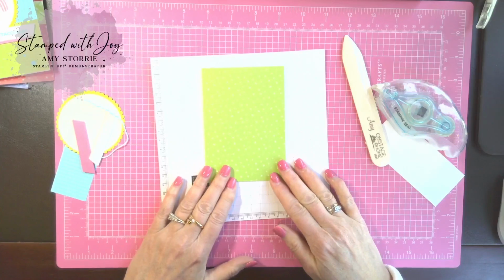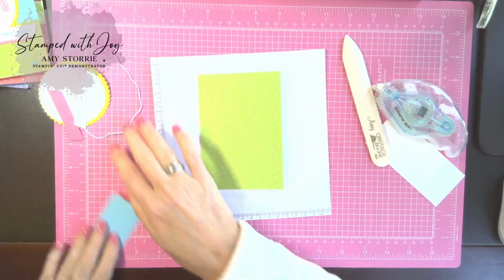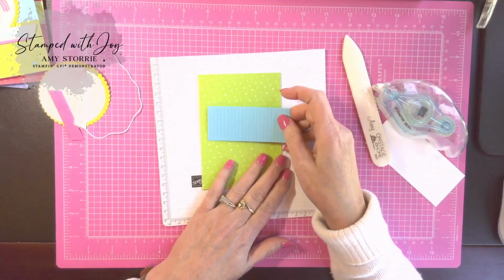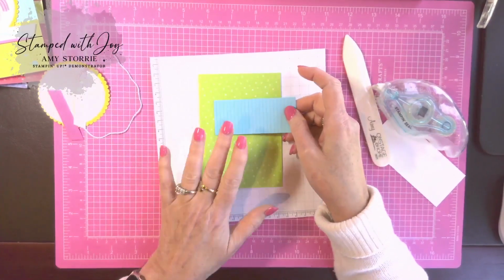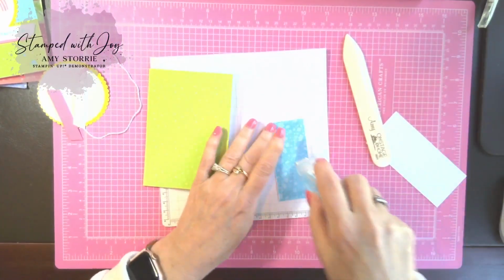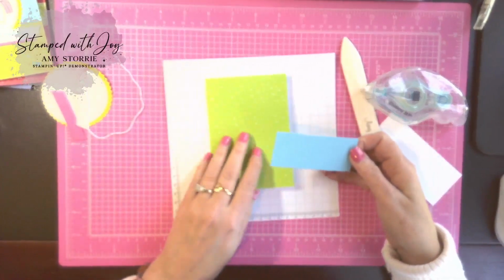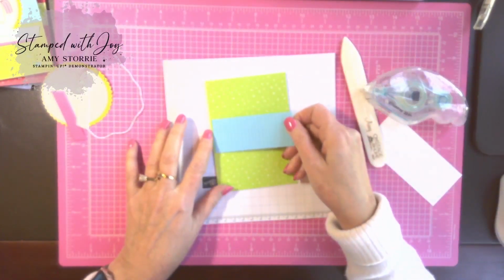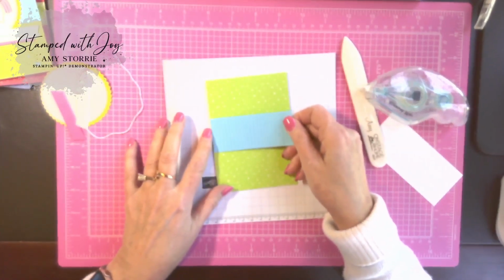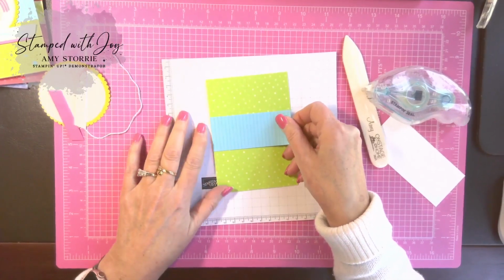All right, so I've got that piece on, and then we have the Parakeet Party. This is the, I always want to call this Tempting Turquoise, because that was an old Stampin' Up! color that it looks like, but it's Tahitian Tide. Almost every time I say the name Tahitian Tide, I say Tempting Turquoise. So those of you that have been around with Stampin' Up! a long time, you know what I'm talking about.